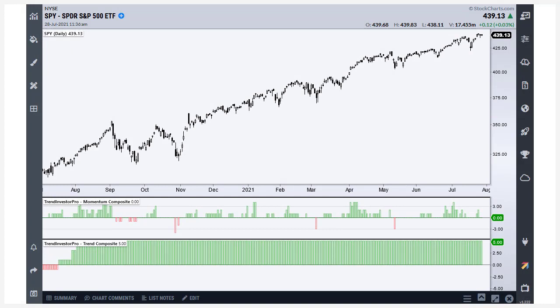So I'm working off of StockCharts ACP here, and I've got two indicators. I've got the momentum composite, which is an aggregator of 5 momentum indicators looking for overbought and oversold conditions. Mainly, I'm just looking for oversold conditions when the big trend is up. So when you get to -3, -4, -5, that means 3, 4, or 5 indicators are oversold, and you might get a bounce. The second indicator is the trend composite, and you can see that it has been positive since mid-July. And so that means the trend is up for the S&P 500 SPDR.